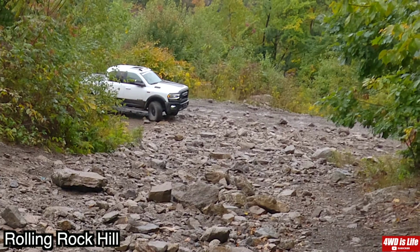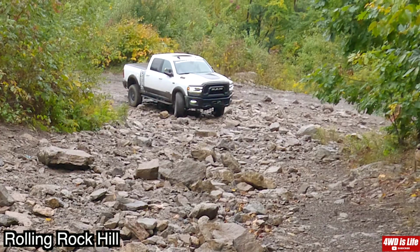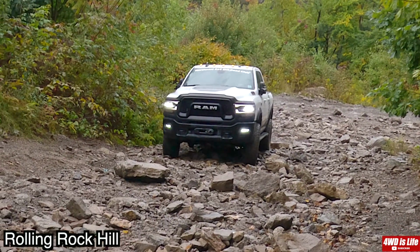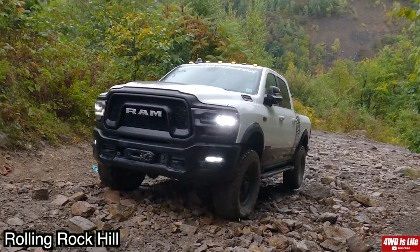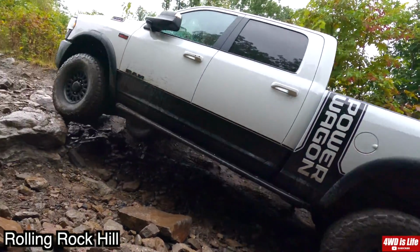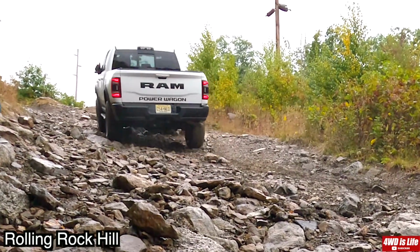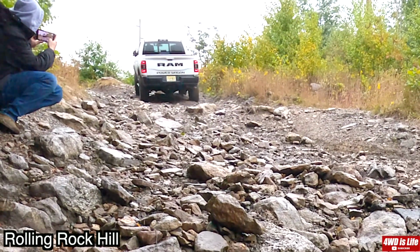Alright, Rolling Rock Hill. This is where the Powerwagon really shines. It's rocky, super rocky, and super steep, and you need a lot of momentum. The Powerwagon is going to show you how it's done. And don't forget it was downpouring, so the rocks are very slick as well.